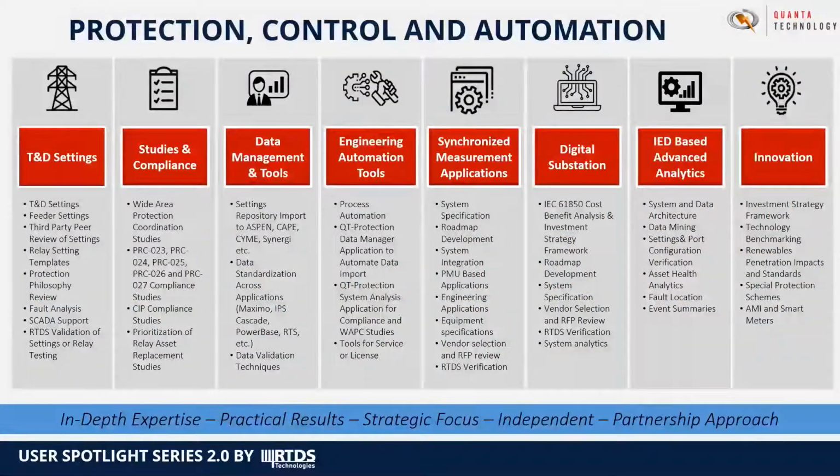Let me give you some more details on the protection, control, and automation group inside of Quanta Technology, and that is the group the three authors of this presentation are in. And here are our offerings, and I just want to scan through them from the left to the right. The first offering we do for customers is helping them in their protection setting development. And that can go from plainly calculating the settings for them, but also defining maybe their setting philosophy and helping them set up a process. So it has several flavors of how we can support them.